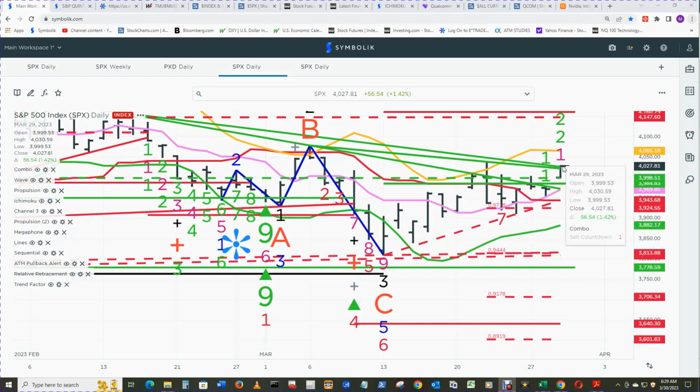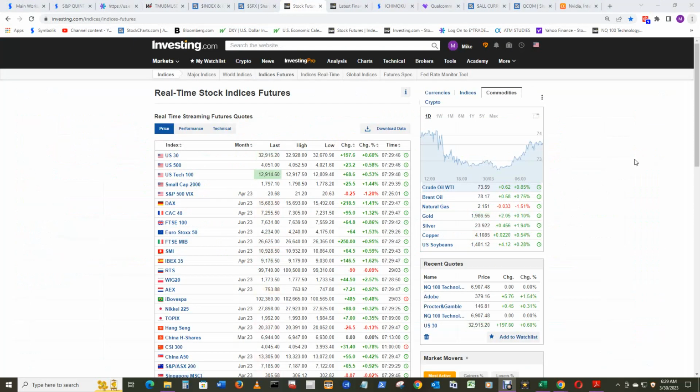So today there would need to be an open higher than this close on the 29th, a tick higher than the high on the 29th, and a close end of day today on the 30th above the close on the 29th. Price in the pre-market hours for the S&P 500 at 6:29 a.m. on the 30th is 4051.